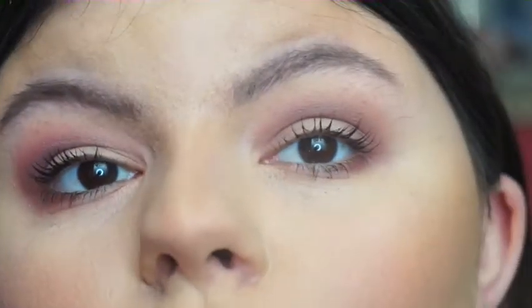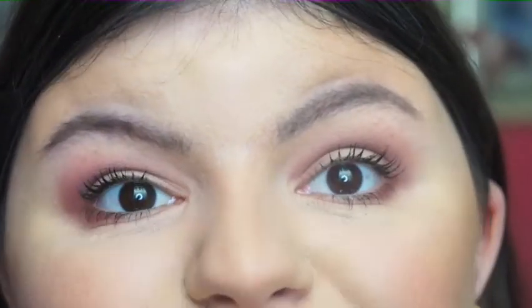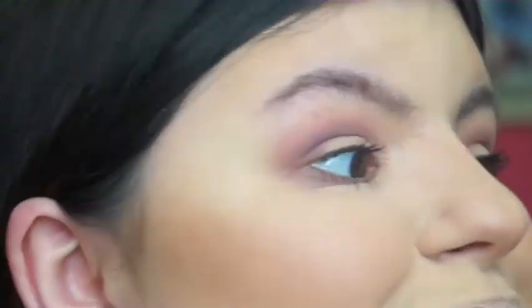I'm living for that. Obviously it's not the Revolution one, and it's not my Too Faced Better Than Sex, but it is still amazing. It still worked very well, and I love it. So definitely worth getting for a £5. The money you'll be saving.